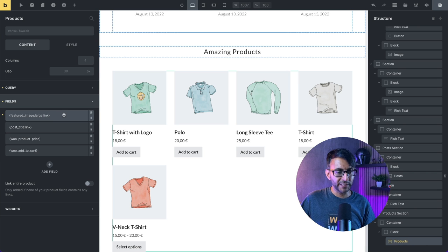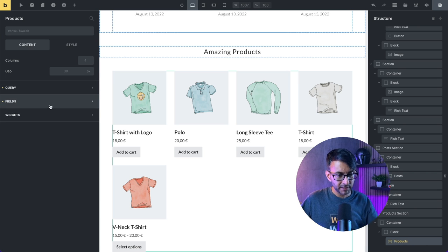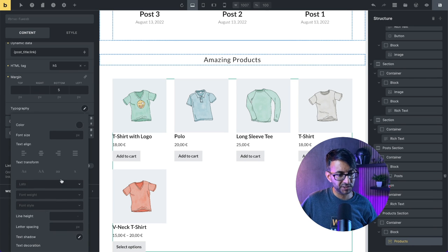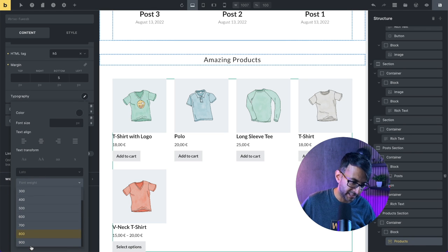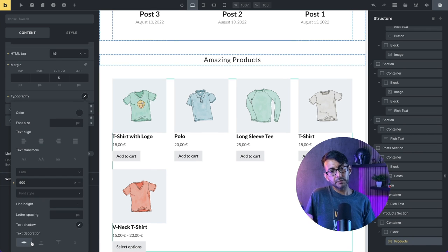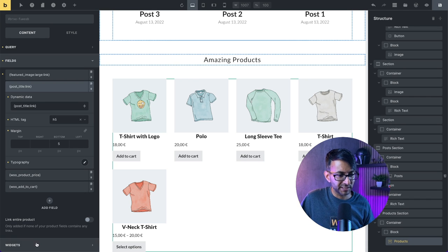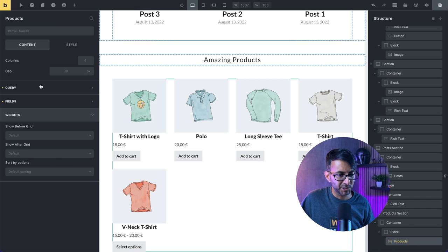And obviously, you've got your fields as well. So that was the query, then you've got your fields. And don't forget, you can set your individual typography as well. So let's go with the weight over here to be 900. Make it black and bold there. And you can start to align as well. I'm not doing this properly. Loads of you are going to be watching this and getting really annoyed with everything I'm doing at the moment.